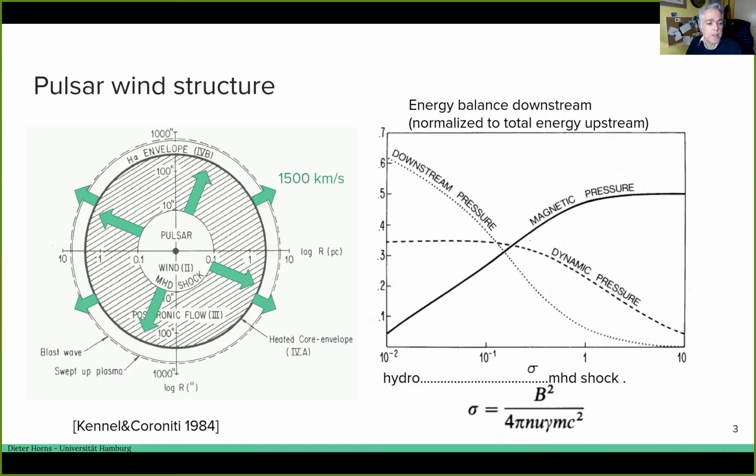Another consequence of this is, since the wind slows down and magnetic flux is conserved, unless you dissipate magnetic fields, it means that the magnetic field or the flux density has to increase with increasing distance, because the flow slows down. So basically this large scale toroidal field is being increased, and the B field goes up with increasing distance. That is the standard picture that we've been following for the past roughly 50 years, because that was the initial idea from Rees and Gunn.